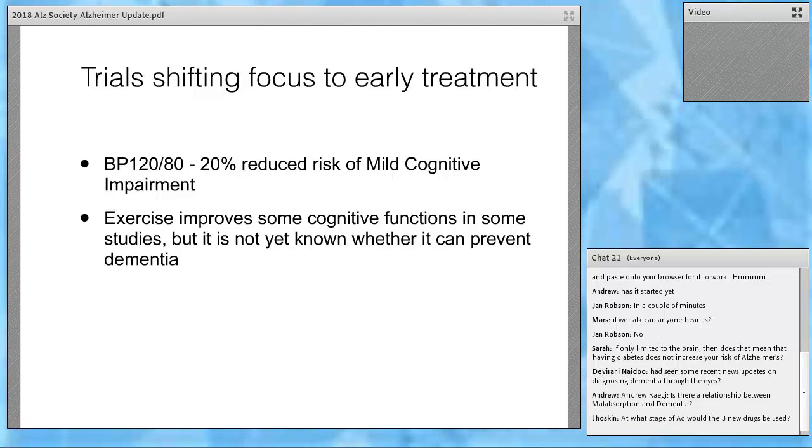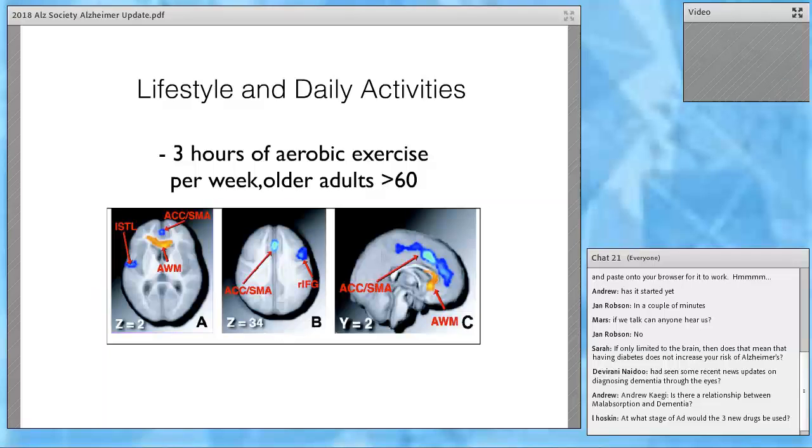Really important. I think the whole community would agree with that. So low blood pressure and exercise in middle age is incredibly important. I think the impact of these interventions, again, in established Alzheimer's, apart from physical health, which is important too, doesn't have a dramatic impact on the disease course as far as we can tell at the moment. But stay tuned. There's lots of studies going on. And this is one of them where there are changes in the brain.